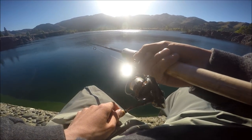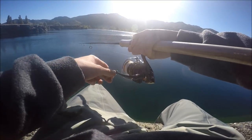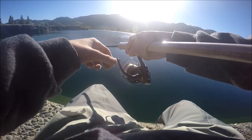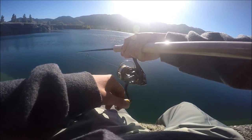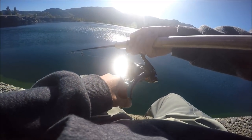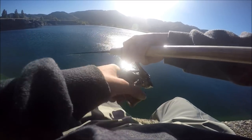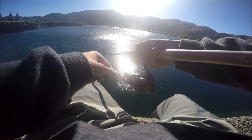So basically what I'm doing is I'm casting out, letting it hit the bottom and giving it a real good couple of jerks. Bit of a slow wind and just small jerks like that. Keep a tight line, as you'll feel the bite a lot better. It's quite hard in a wind like this because it takes your line all over the show, but that's basically what I'm doing.